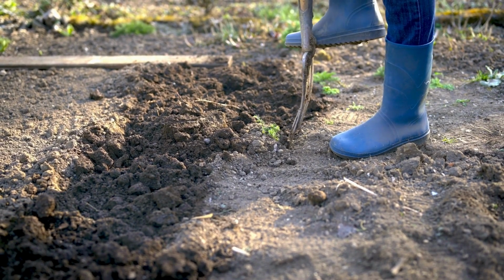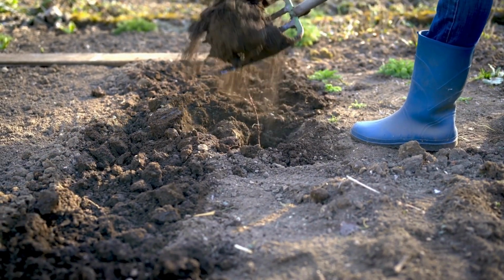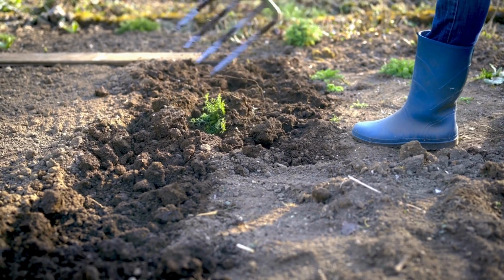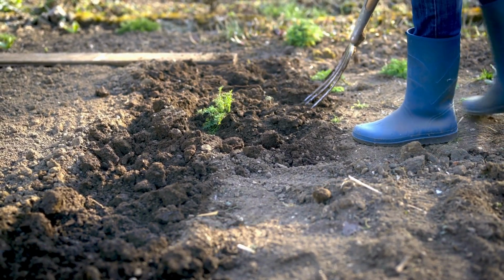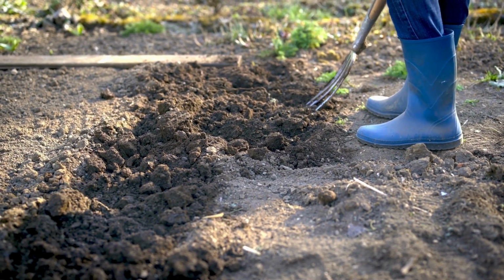Gooseberries like well-drained, slightly acidic soil, like most of the plants we've talked about. So if you have heavy clay, dig in plenty of compost, peat, and some green sand. Plant them 3 to 6 feet apart.